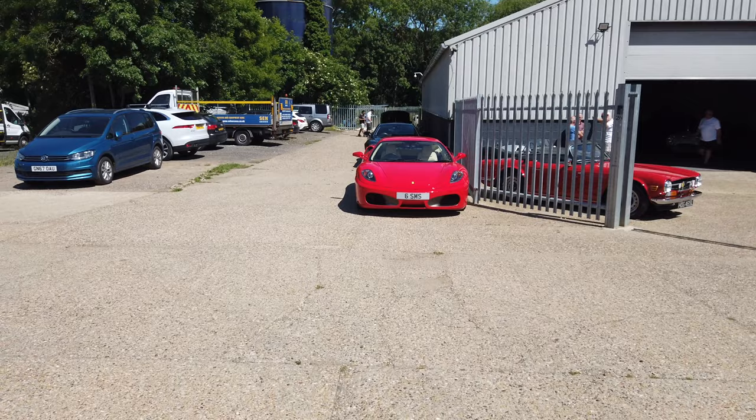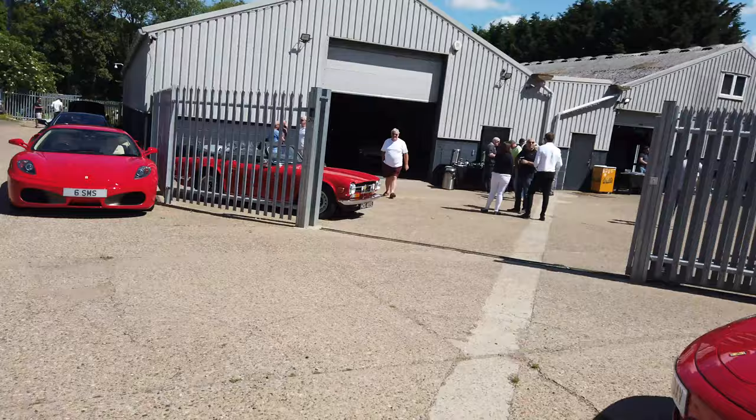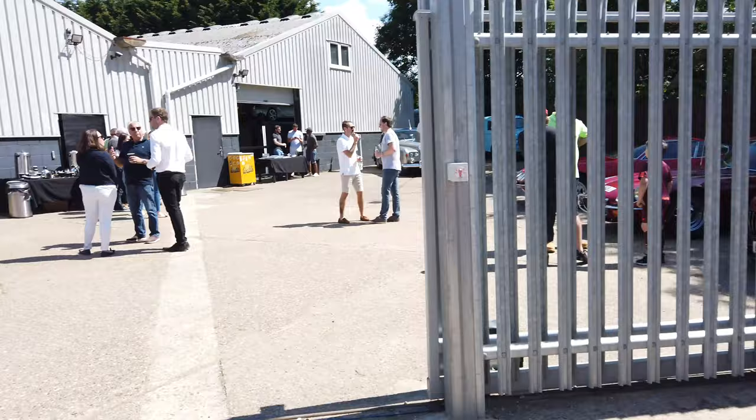And then we've got another Ferrari 430 over here, and then we've got the Aston boys over on the other side. And then on the inside, we've got lots more cars. So there's some real little gems and jewels in here. So let's have a little look around.